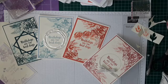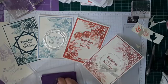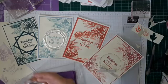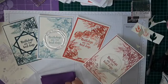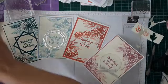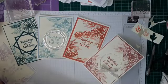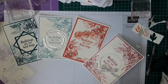So there we go. Five lovely cards using the In Colours from 2019 to 2021, and they will leave us next June and we'll have a brand new set of colours to play with. But I thought I'd just bring those to everybody's attention because they are just lovely.